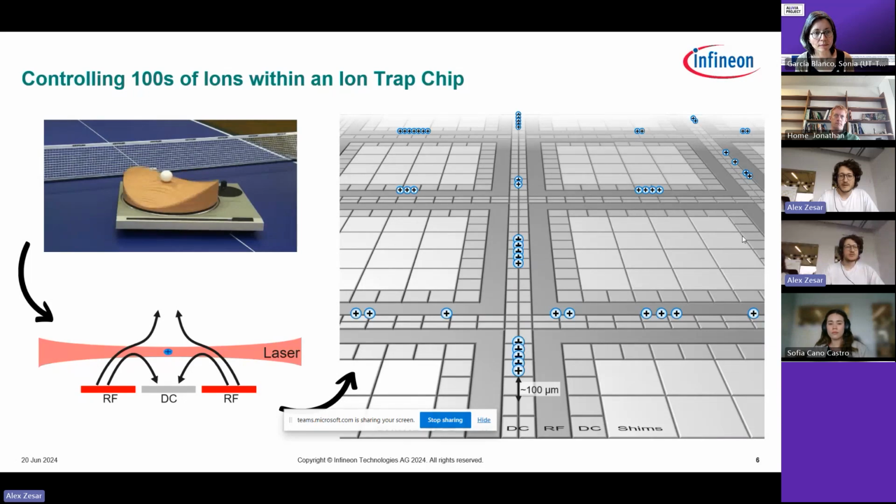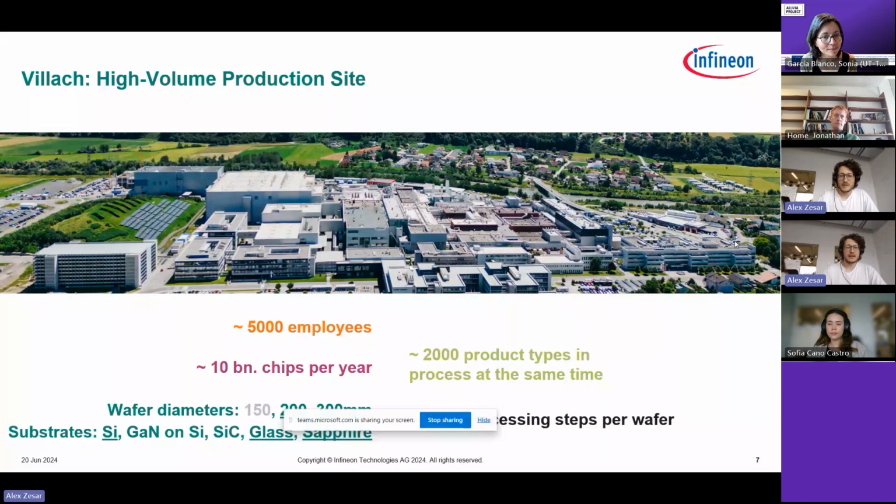All right, so what do we do at Villach? In Villach, we have a high-volume production site, but we also fabricate ion traps in collaboration with other Infineon production sites in Regensburg, Dresden, and also Kulim. But in Villach, we do most of the work, and our ion trap system team is located in Villach. Actually, if you see my mouse pointer, it's in this building here, the small one. In Villach, we have 5,000 employees, and we produce 2,000 different products, which requires a very flexible fabrication line, and this can be leveraged for our ion trap fabrication.